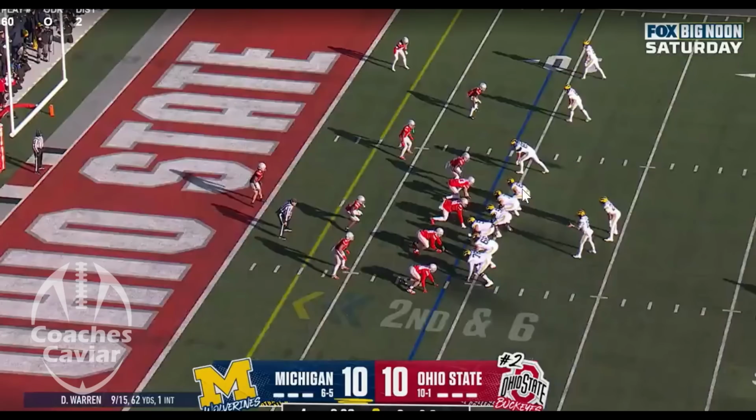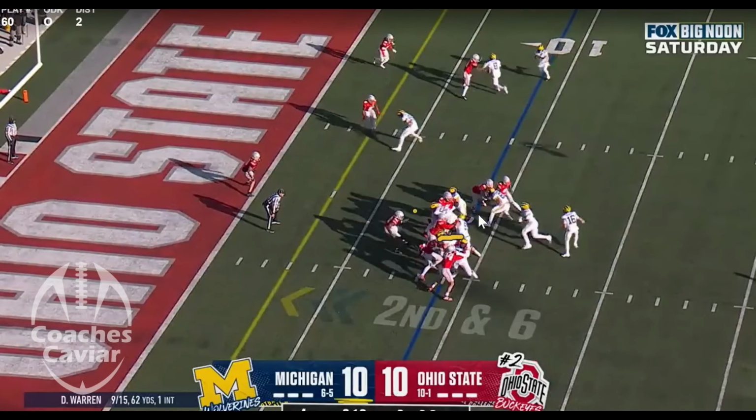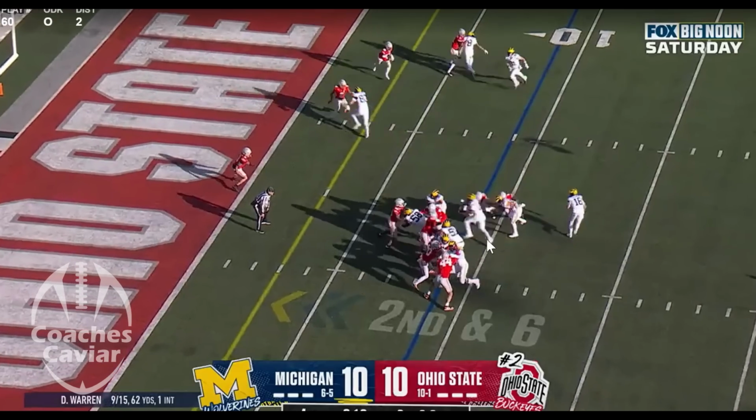Let's look right here. You got some unbalanced. You got tight end, 3 receivers over here to this side. Inside zone again, or duo, whatever you want to call it. And, of course, they get a body on a body. They get movement. Here's your unblocked guy. If he would have squeezed really hard, quarterback could have pulled it. Right there, the hand.